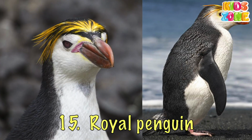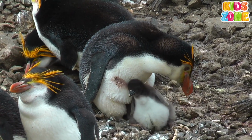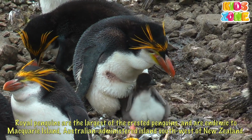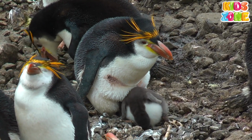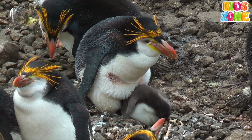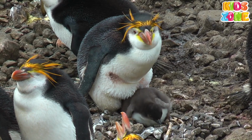Royal penguin. Royal penguins are the largest of the crested penguins and are endemic to Macquarie Island, an Australian administered island southwest of New Zealand. They are easily recognized by their white faces, massive orange bills, and scruffy orange-yellow crests that meet on the forehead.